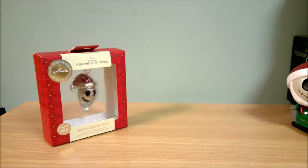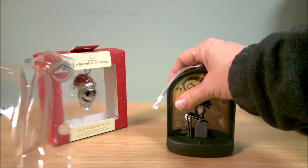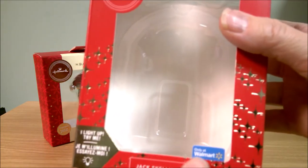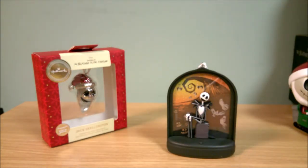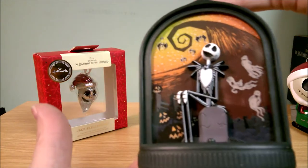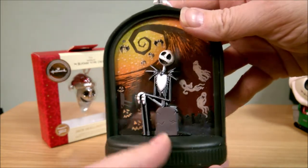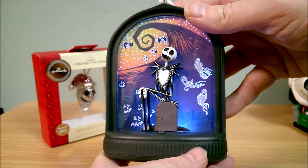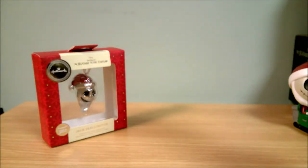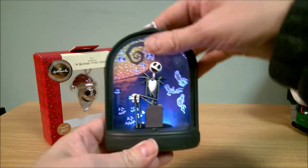I'm trying to be gentle with this. Now this one is a Walmart exclusive. It says Walmart exclusive on it. This is only at Walmart. So it's pretty much Jack here sitting on a tombstone. We'll try that light again. That's pretty cool. Lights up. Pretty neat. Got the hill in the back.